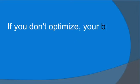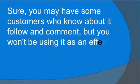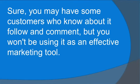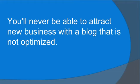If you don't optimize, your blog won't be helpful. Sure, you may have some customers who know about it, follow, and comment, but you won't be using it as an effective marketing tool. You'll never be able to attract new business with a blog that's not optimized.